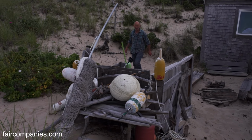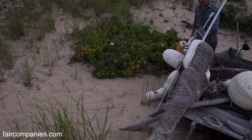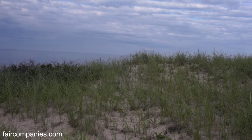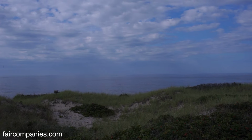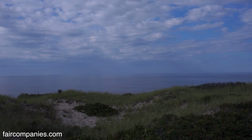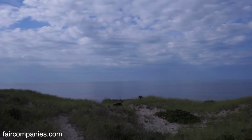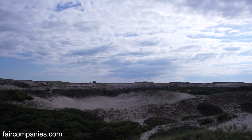All right, let's do some beachcombing. So this is the ocean, Atlantic Ocean, nothing between here and Spain. Wow, it's the end of the land. Well, these are called the outermost houses. And if you look over there, you see the Pilgrim Monument.